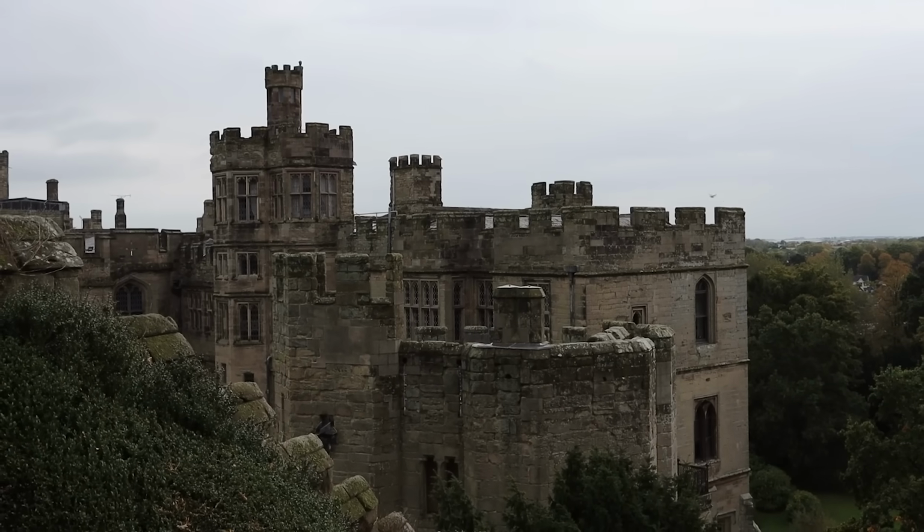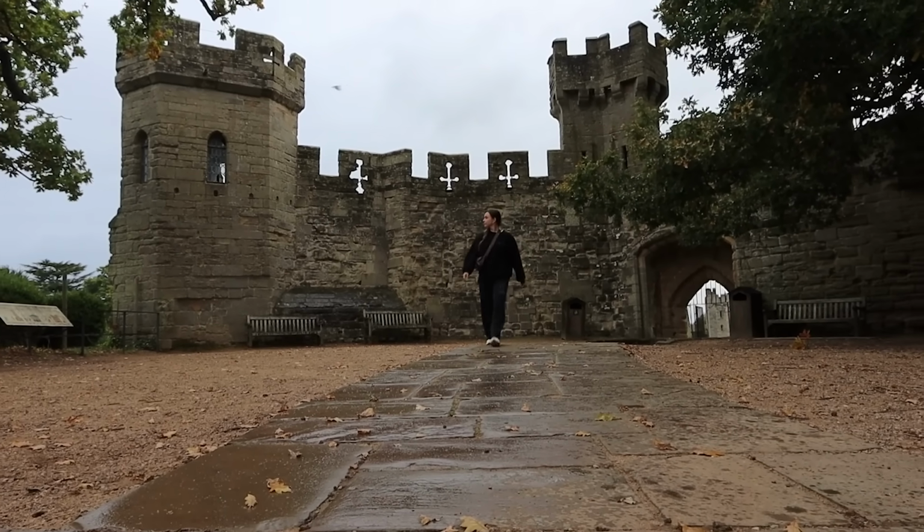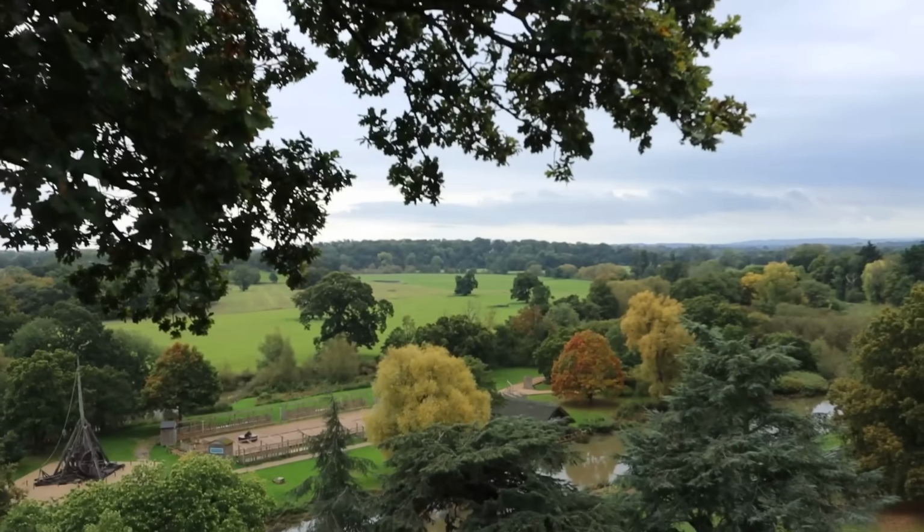All right, now I see why having a castle is an advantage during battle. I'm at the very top of the castle and I can literally see everything. If I see enemies coming, I sound the alarm. I get my bow and arrows and I knock and I loose. I don't know, I saw that in Game of Thrones once.